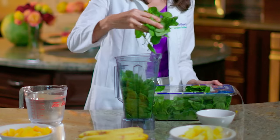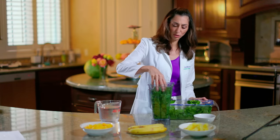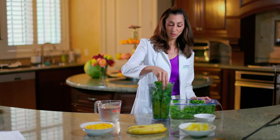Now, I'm going to make this about, so you can do 2/3 to 3/4 full, depending on what your taste buds are ready for. And again, you can use any cruciferous vegetable.